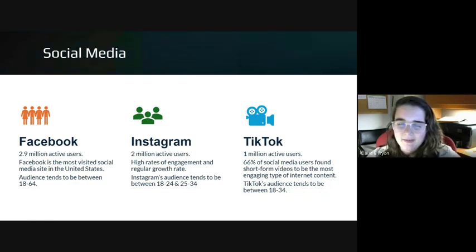And in terms of the demographic information I have on the screen, it's just about who you want to connect to in terms of age, and that comes from understanding the demographics of your community. Facebook is a great catch-all because you can see the audience tends to be between the ages of 18 and 64 on average, whereas something like Instagram and TikTok skews towards a younger age. And obviously you have to think of different types of content.